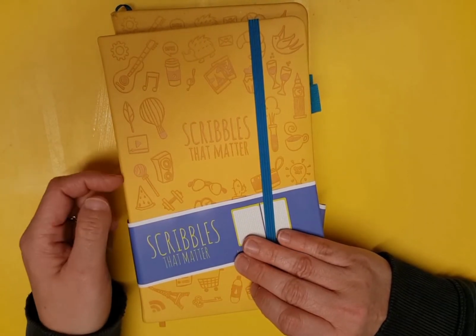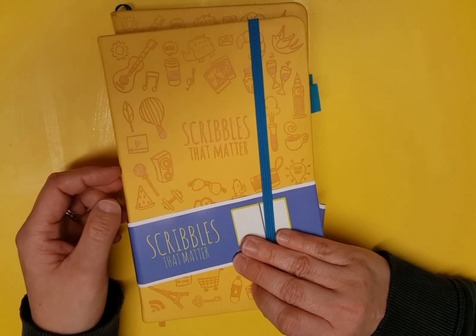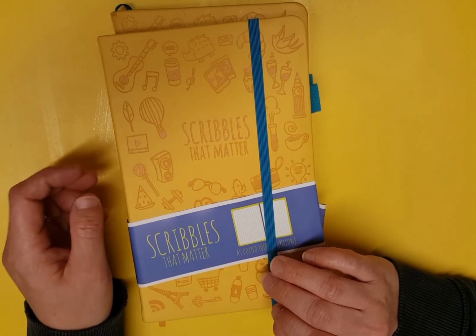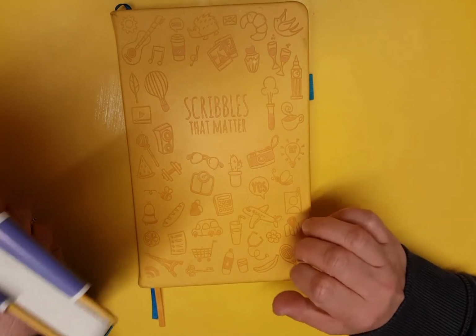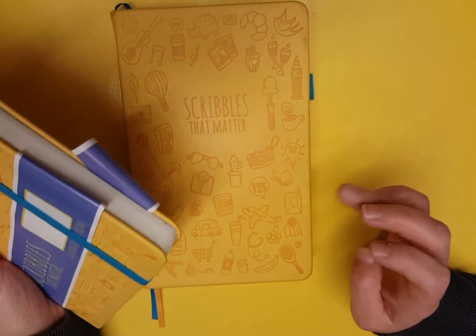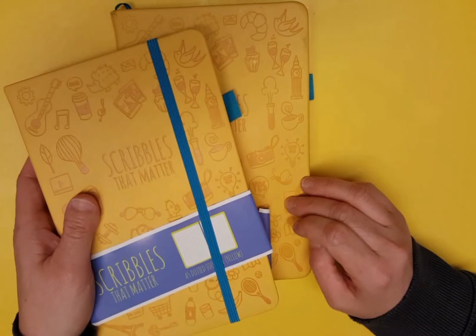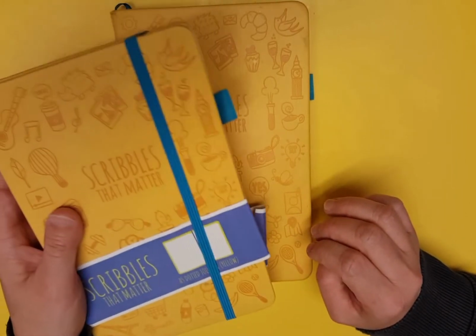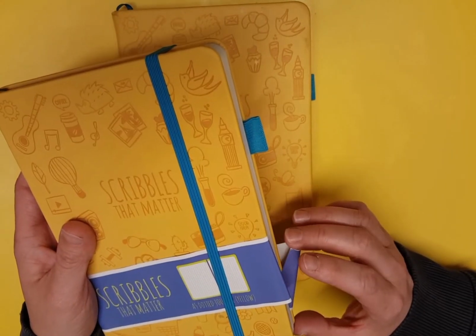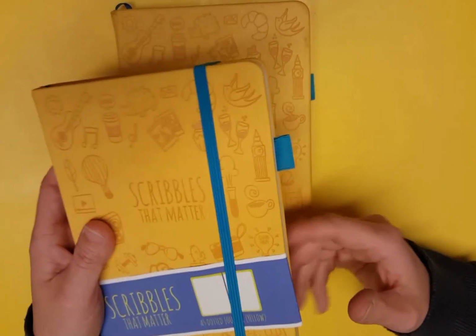A few months ago, about 5 months ago, I think, I ordered this one, and at the time Scribbles That Matter very rarely had the yellow ones in, so to make sure that I had enough to get me through the year, I actually ordered 2 at the same time. Now that they've got their new website, they seem to have them really well stocked, so I'm not going to panic buy anymore. I think I'll be okay.